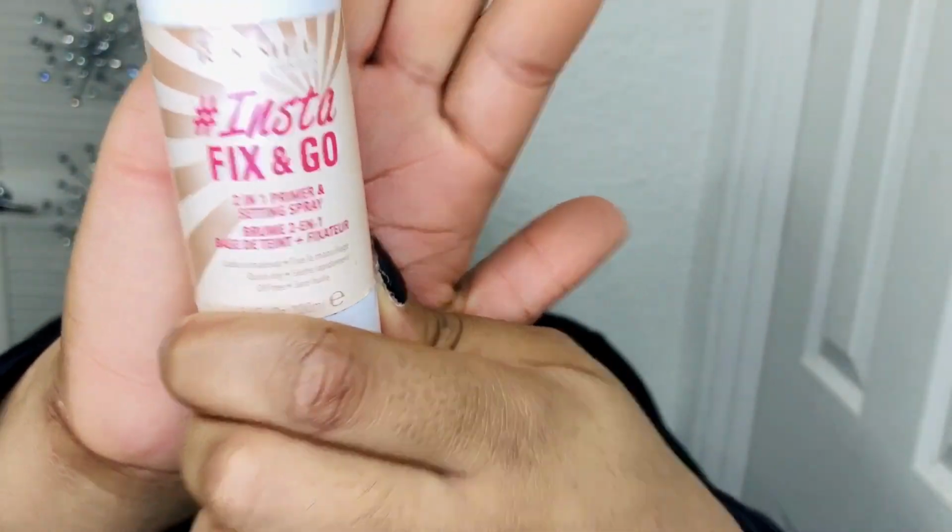Now, before I put my lashes on, this is my hidden gem, you guys. You need to get this. It is so good. I think it's the mixture of Maybelline Pore Eraser Baby Skin and Benefit Professional and this Rimmel London Insta Fix and Go. It is so freaking good, you guys. So what I've just done is I've just sprayed my face, and I'm gonna put some powder over my face again.